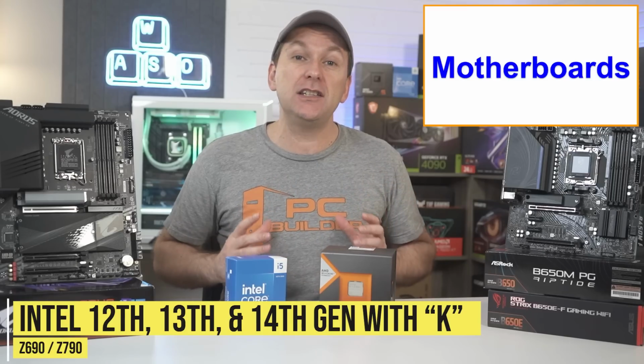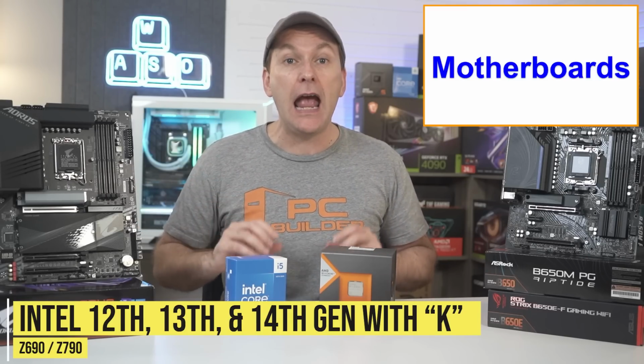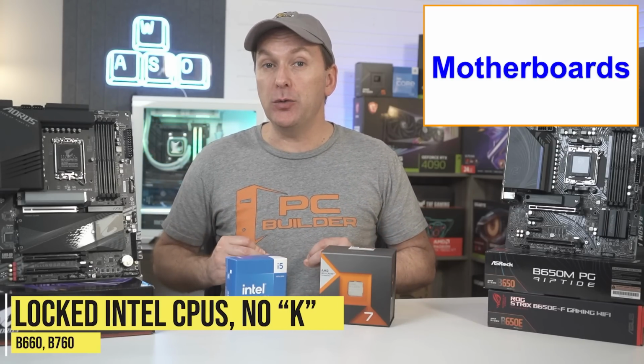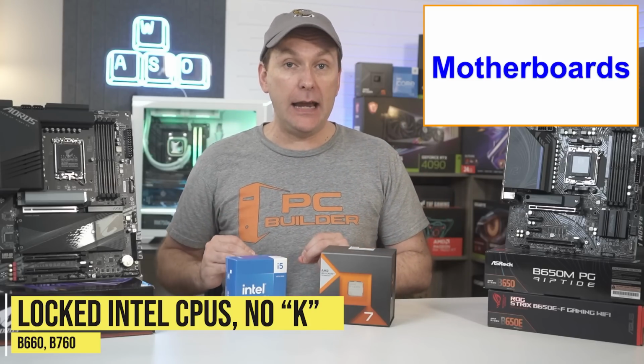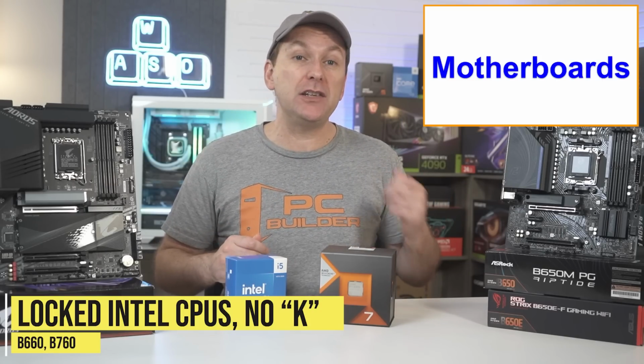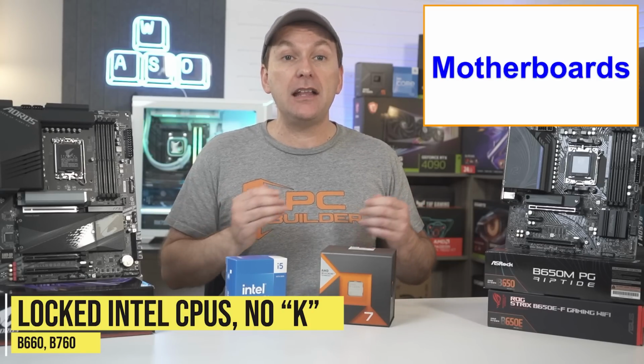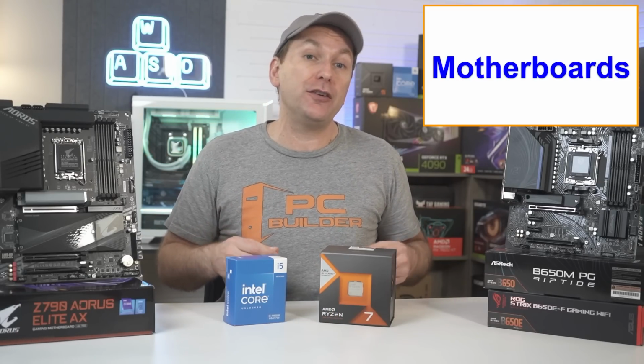For Intel 12th, 13th, and 14th generation CPUs with a K in their name, which again means they're overclockable, you'll likely want a Z690 or Z790 motherboard, as they will allow you to use the overclocking feature. For locked Intel CPUs, the ones without a K in their name, you generally want to use a cheaper B660 or B760 motherboard, though you can use Z690 and Z790 motherboards as well if you find a good deal.